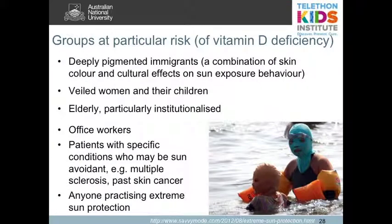Of course, there are groups that are at particular risk of vitamin D deficiency. We know that very dark-skinned people, particularly if they also wear a lot of clothing, are at increased risk and tend to have low vitamin D levels. Some of that is probably a skin pigmentation effect, but there are also cultural influences like not wanting to have a dark skin. You often see Asian people who are wearing umbrellas or are protecting themselves, and that's actually a preference for not having their skin any darker.